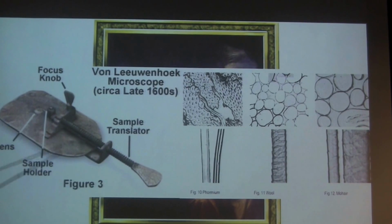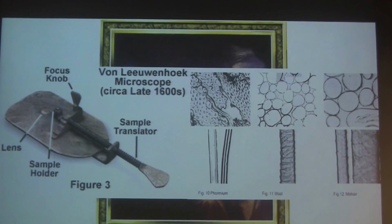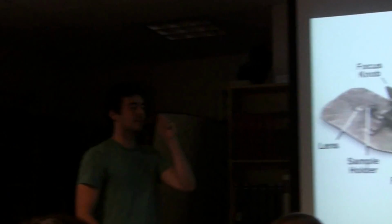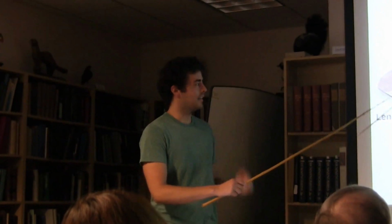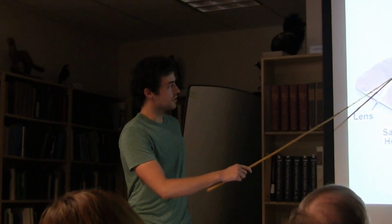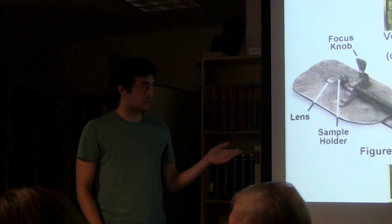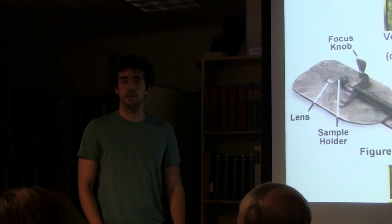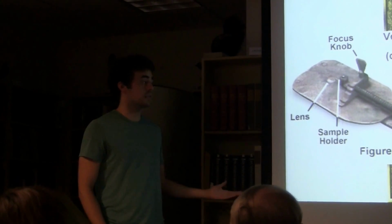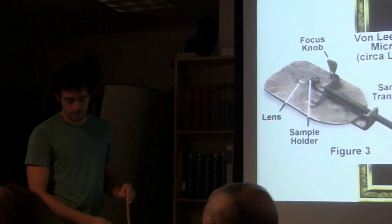And so this is just an example of what his microscopes look like. They're really small, maybe like this big, and you hold them like this and sort of look with one eye through the lens here, and you put your sample right here. And the lens is just a small, tiny glass sphere. Leeuwenhoek's microscopes could get up to something like 300x magnification, even though it wasn't a compound microscope. So it's a really powerful microscope.